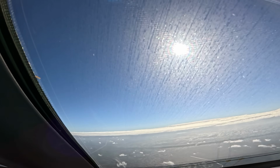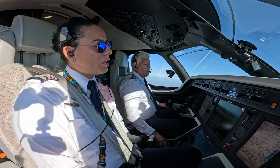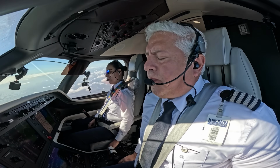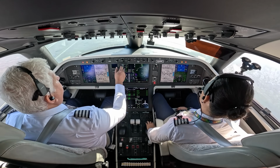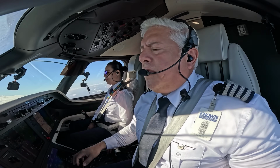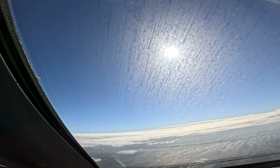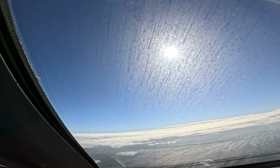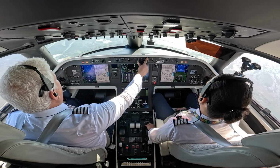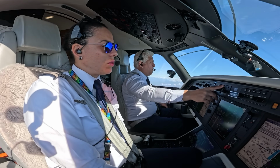November 2 Echo Echo, intercept the localizer at Bunker. We'll intercept the localizer at Bunker, 2 Echo Echo. Check. 2 Echo Echo, reduce speed to 210. 210 knots, 2 Echo Echo. Check. Miami, 2 Echo Echo, are we cleared for the approach? 2 Echo Echo, you're 15 miles from Bunker, cross Bunker at 5,000, cleared for the ILS 10 right approach, maintain 210 knots until Blaine. 5,000 and cleared for the ILS, maintain 210 until Blaine.